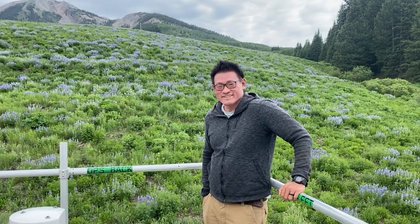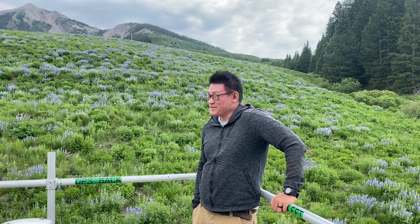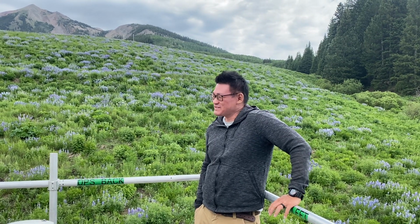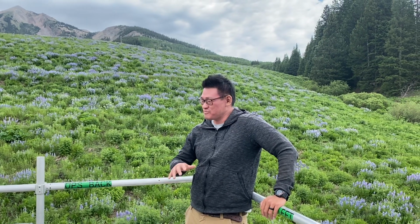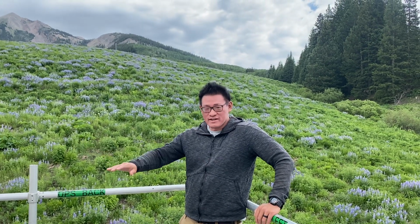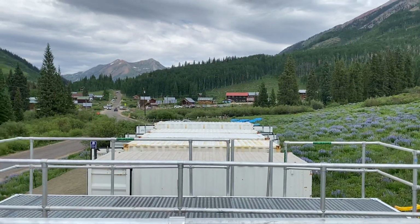So David, what's been the most exciting part of the setup so far? I think the most exciting part of the setup is just seeing all the containers set in place and having it go from an empty spot to a site teeming with activity. That's fantastic. Yeah, it's really exciting to see this coming into fruition.